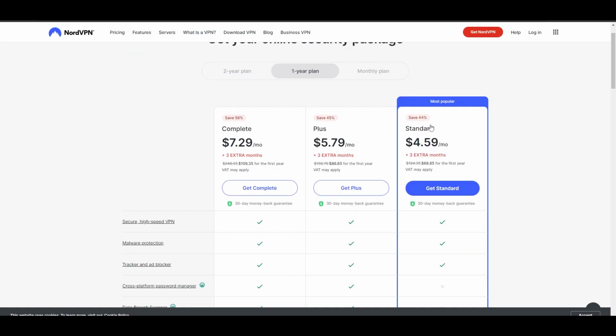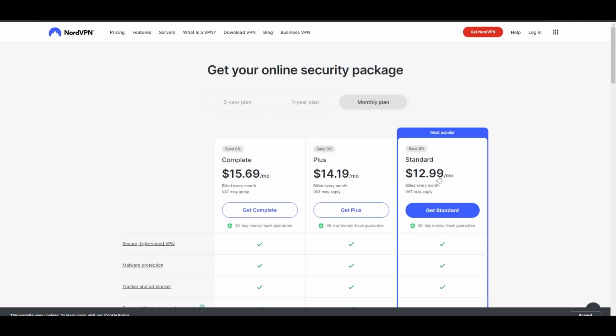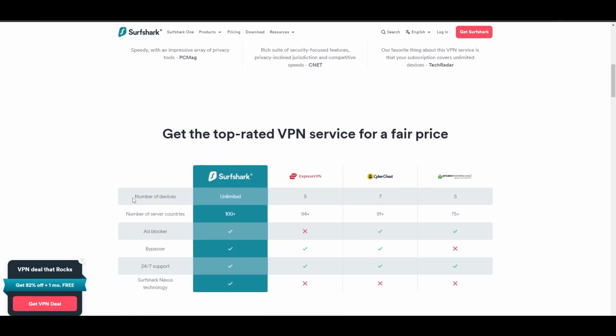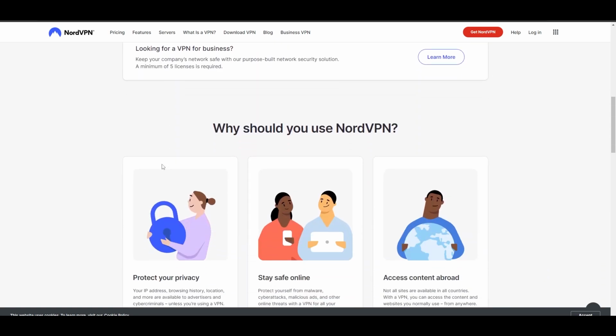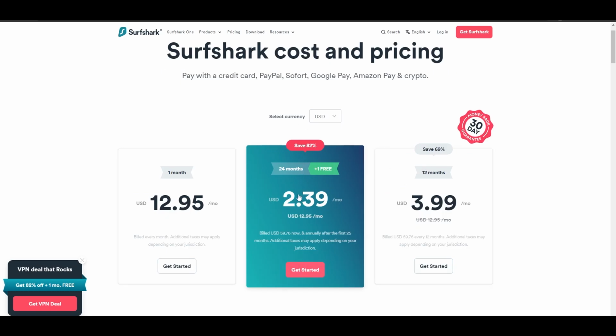They don't have a plus plan, standard plan, or complete plan like NordVPN. That's why if we come over here to the monthly, we can see it's $12.99, the standard one, $14.19 in the plus, and $15.69. In price wise, I would say that Surfshark has the edge, and in terms of number of devices, NordVPN only provides you with only 7 devices, and they give you all of these features. And as you can see, for the 2-year plan, it's $239. You save up to 82%, and you get 1 month extra.